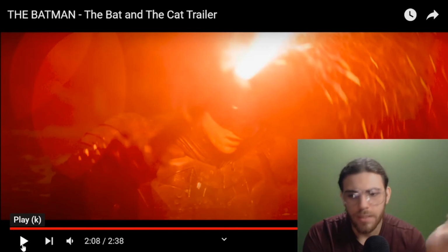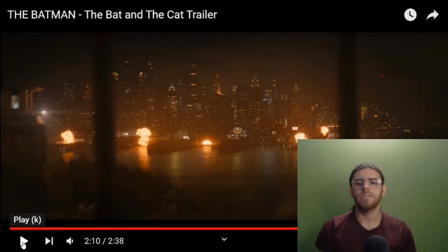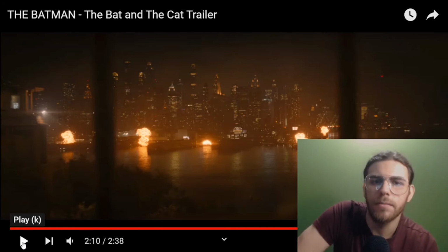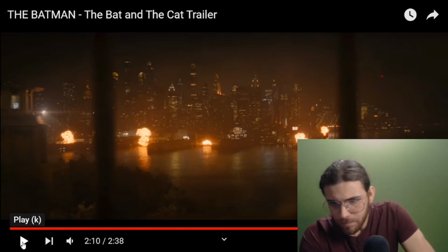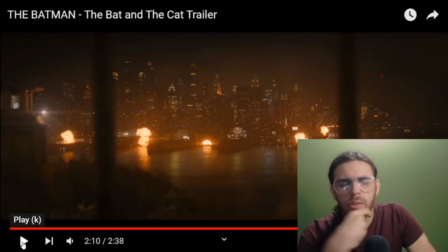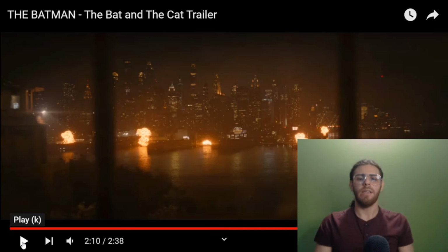So this is from the Scott Snyder run, Floating Gotham. Now look at those. See, those explosions are from the same lights that were on the map of Gotham in the Riddler's hideout. So he eventually completed his plan. In the Scott Snyder run in the comic book, there is a flooding of Gotham, similar to here. So this trailer basically confirms all the water rushing into Gotham.